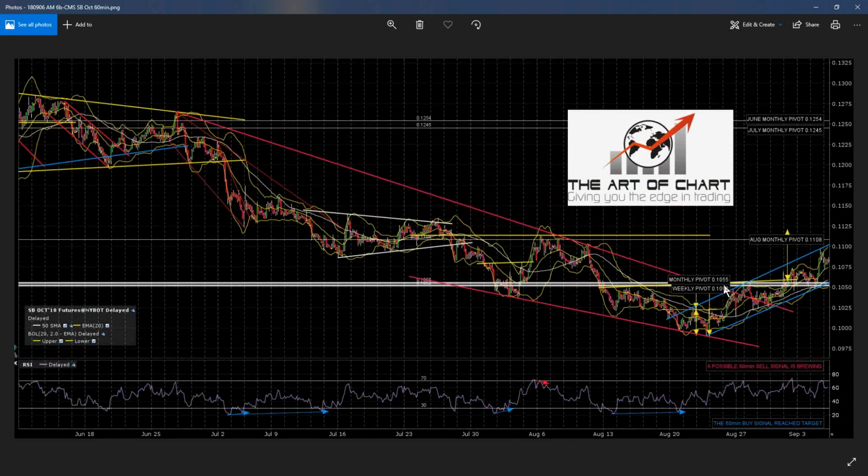I've got that at about the same level as the monthly pivot at the moment. So we've got this double support here, monthly pivot, weekly pivot, that needs to hold. If that's the case, then I'm still thinking we're going to make this target here. We do have a possible 60-minute sell signal brewing, so if we have a break and conversion of the monthly pivot, weekly pivot, double support, then we could head directly down.